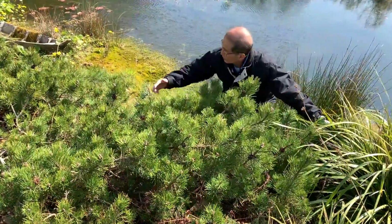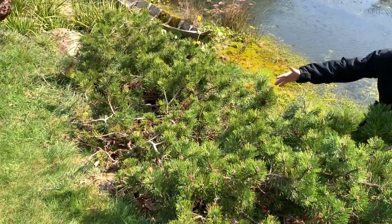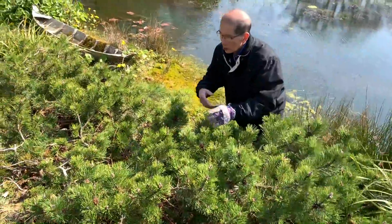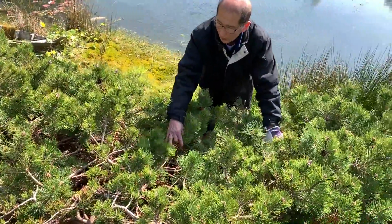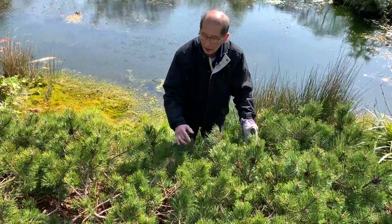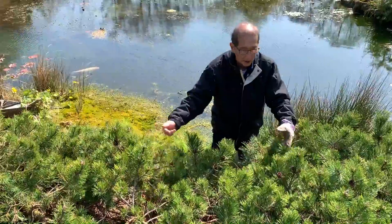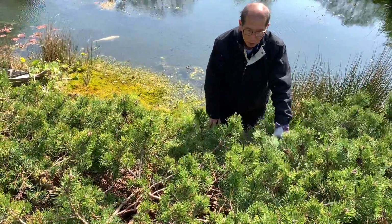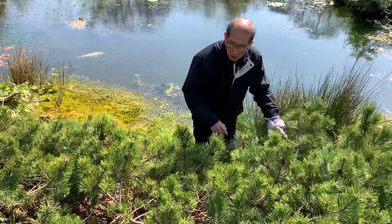Look at it. This is every bit 3 to 4 meters long. It is one tree. It's a creeping Mugo, and I was told that it is an extremely rare form of Mugo pine. I have other people come and collect scions from it to do grafting onto Scots pine. So this is an invaluable tree when it comes to the provenance and using it as stock plants.